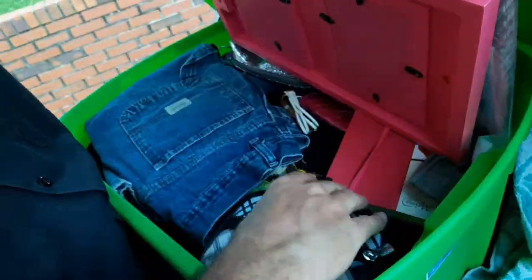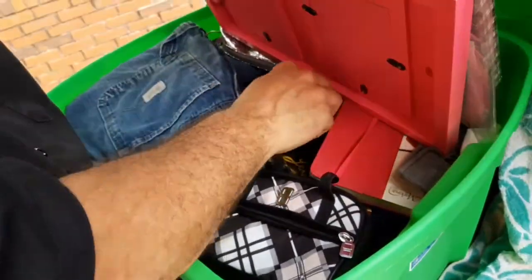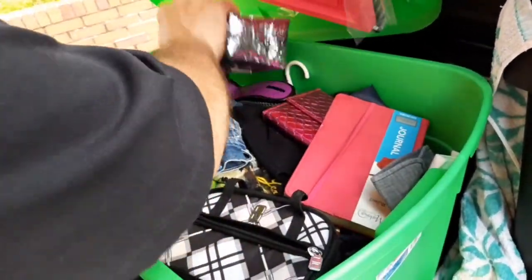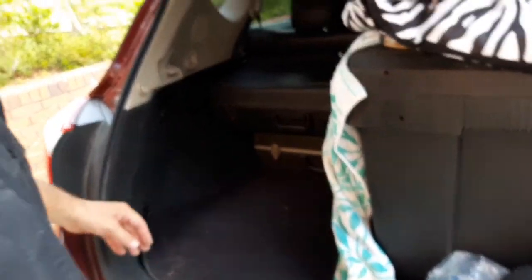Okay, now this is some of the stuff I skip over for you guys, but here's to give you an idea. You can tell, it's just a lot of different stuff. This is the kind of stuff that we try to skip over, just so it doesn't have everybody bored out of their mind looking at clothing and run-of-the-mill stuff.